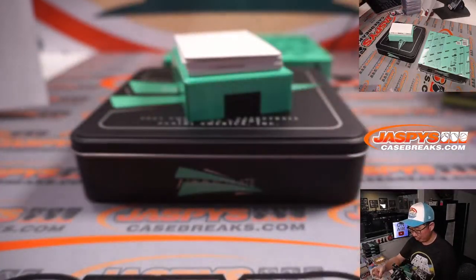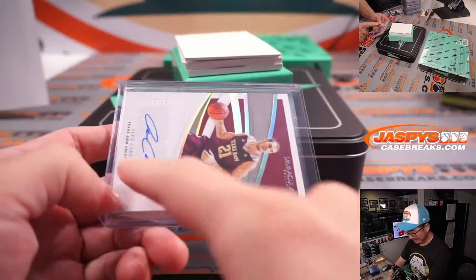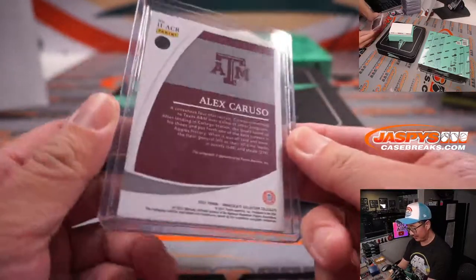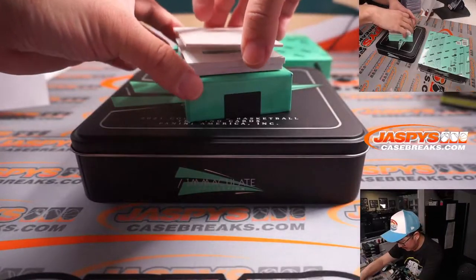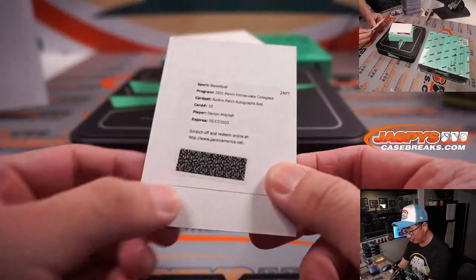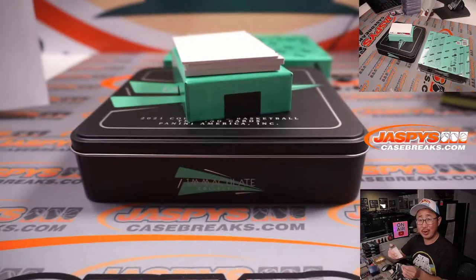Alex Caruso. Remember when Alex Caruso in the offseason got caught with a little hippie lettuce near that college airport? Brian with the number 9. Miss Alex Caruso. Oh, a redemption. Nice. Rookie patch autographs red, Davion Mitchell. So all redemptions go to zero. So there you go, Aaron Billingsley.